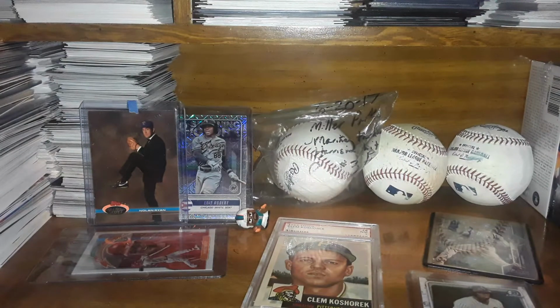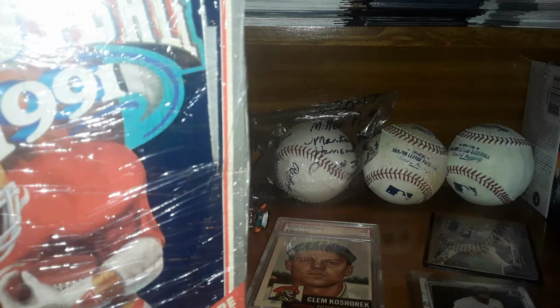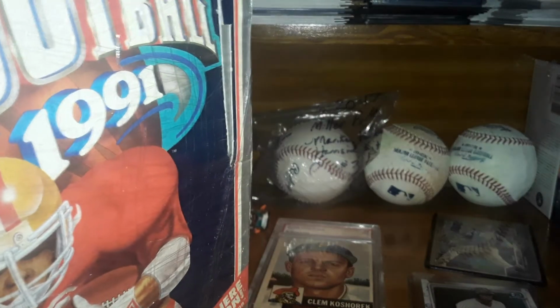Oh, there goes everybody. How about that? Nolan Ryan, Luis Robert, only one still left. Where's the opening? There it is. Do you rewrap it? Oh, you had to because it was.